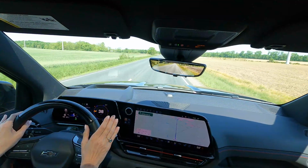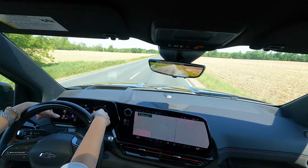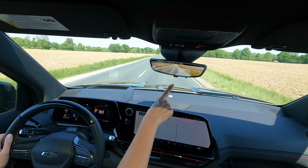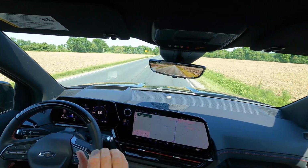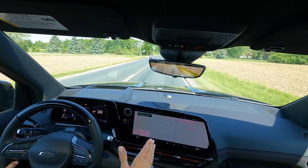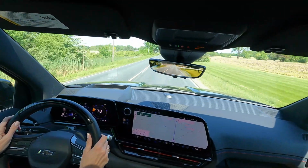There's a lot of great technology here right in front of you. A really beautiful digital driver display here, the 17-inch screen. I've got a head-up display and a digital rear view mirror in our test drive model. So lots of screens. And Chevrolet or General Motors has actually just added to the Super Cruise map. So now you have 750,000 miles of mapped roads for Super Cruise, including a lot of back roads.